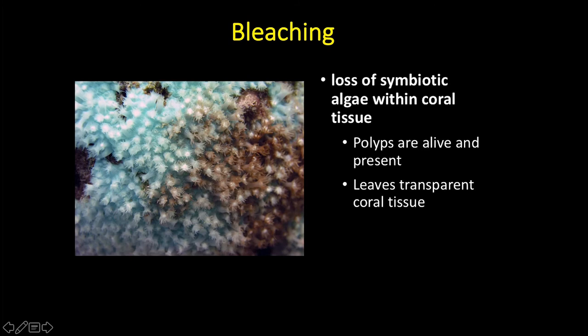But there's no color in any of these. You can see that, but it's still alive. That's bleaching. So when you see white, the first thing you need to do is ask, is it bleaching or is it actual tissue loss? So you look for evidence of polyps.